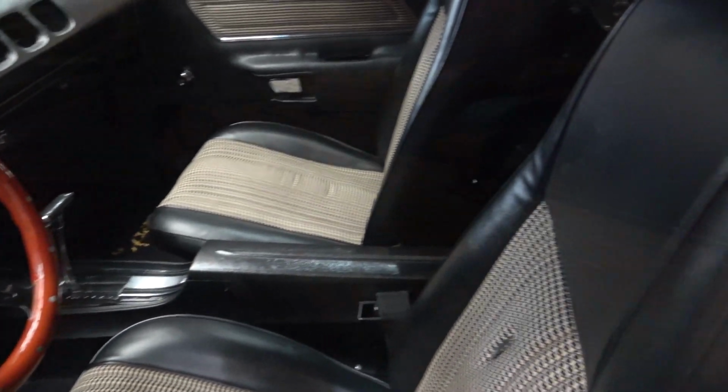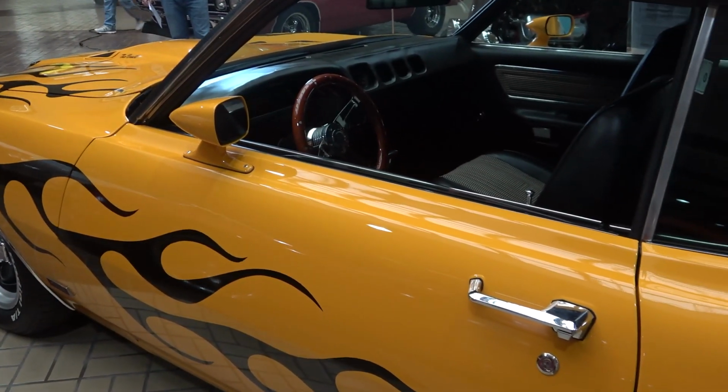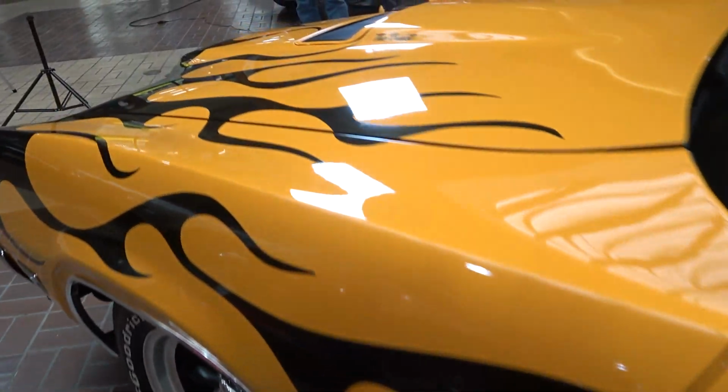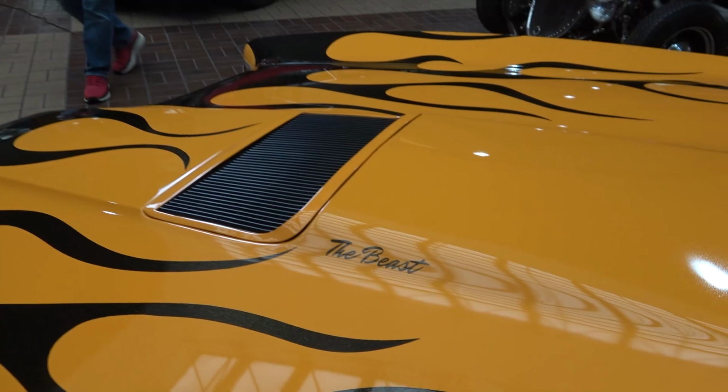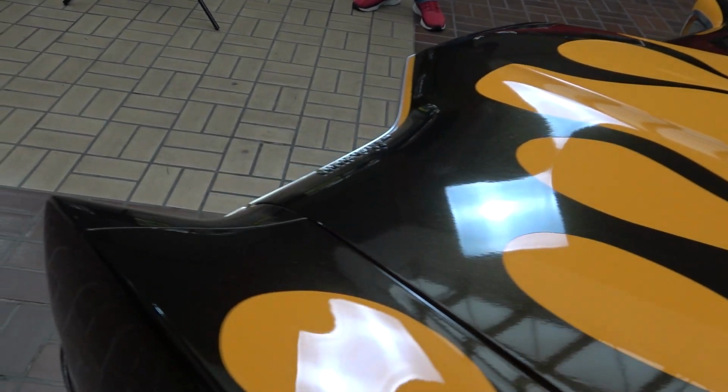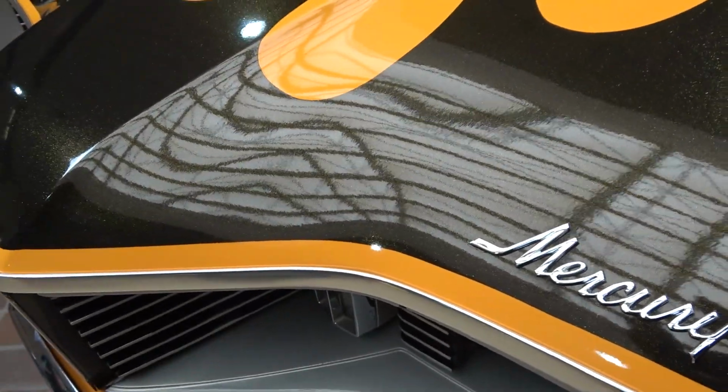This one has undergone a full rotisserie restoration and has been upgraded to a 429 cubic inch V8 engine that the consignor states puts out 374 horsepower. Its unique design is almost exotic by today's standards. This one is certainly a head turner.